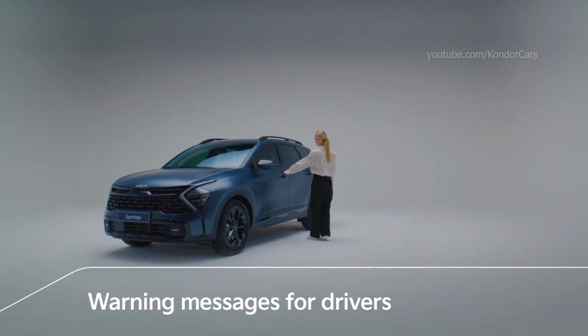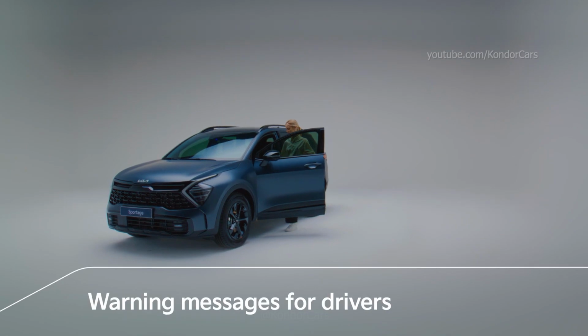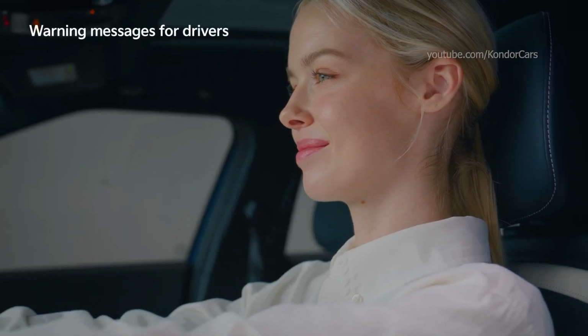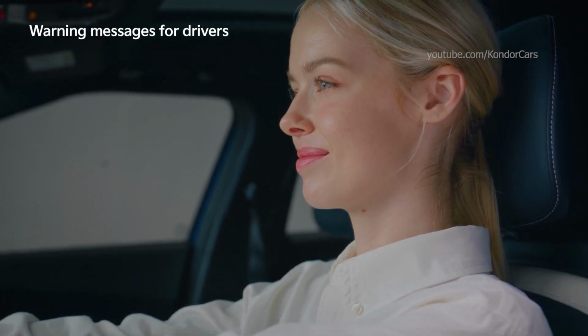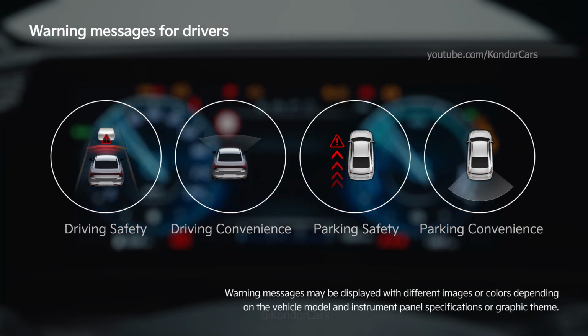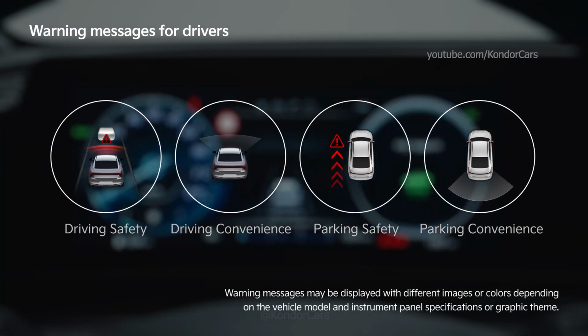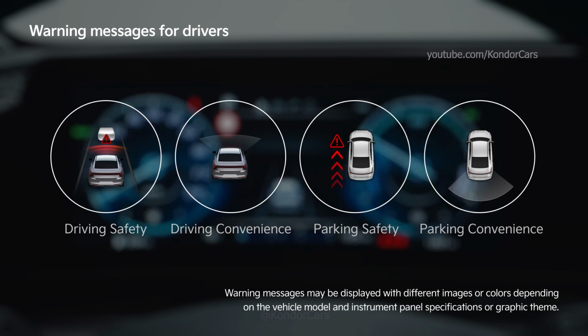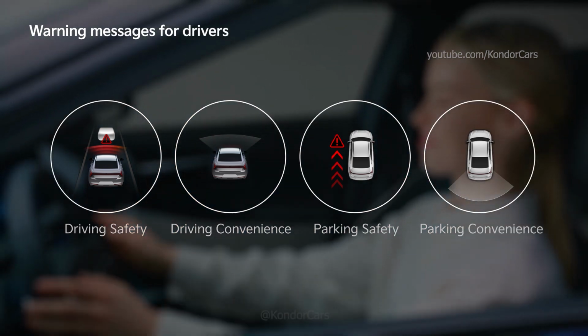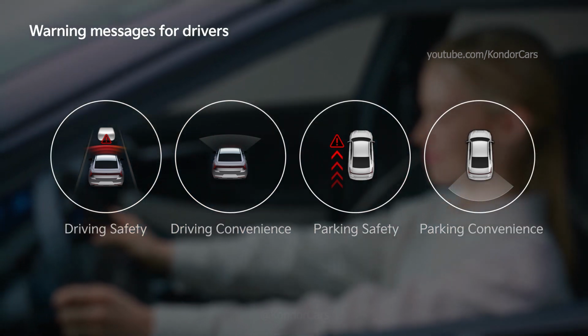Various vehicle safety devices and advanced driver assistance systems help the drivers drive safely and conveniently. They are useful in various driving environments. Let's look at the warning messages of the main devices related to starting, driving, and braking the vehicle, and the messages that are displayed when the driving safety, driving convenience, parking safety, and parking convenience features are operating.